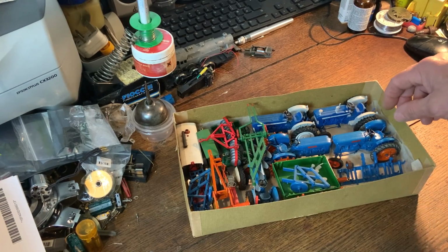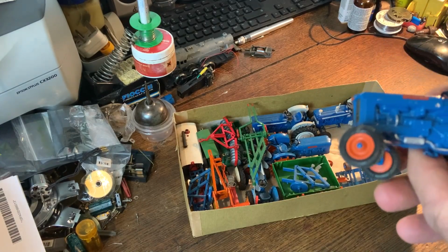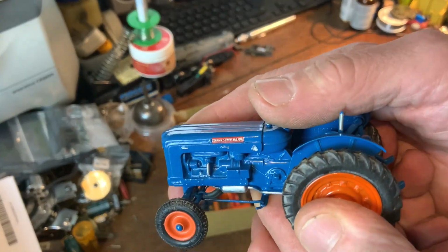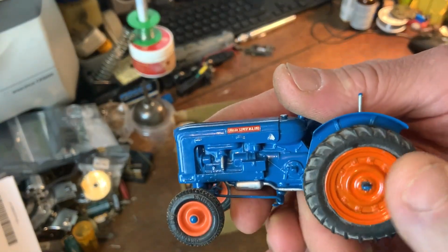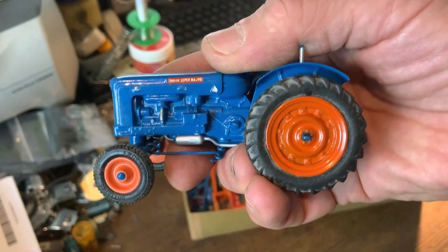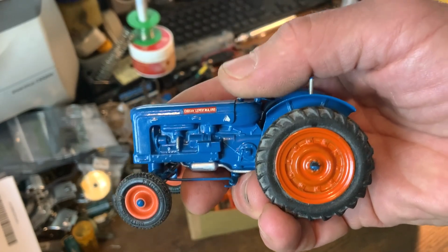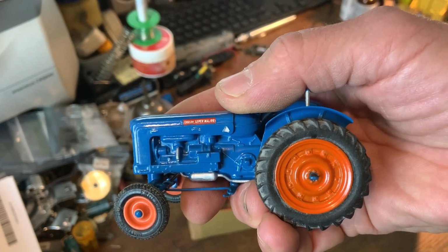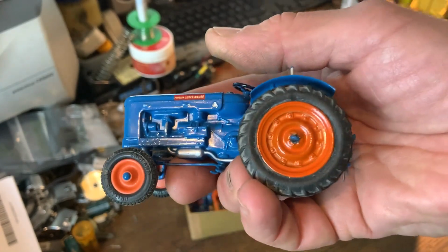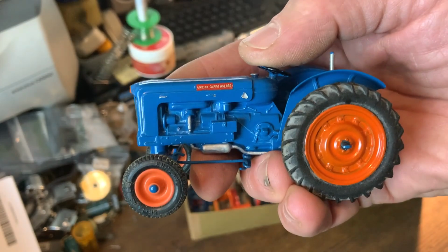And let's start with the earlier of the items in this box, probably from the early 1960s. This is a Fordson Super Major. Now the first tractor they produced, I believe, was a Fordson E27N, which was known as a high major. Now that would have been from the late 40s to the mid to late 50s, and then this one came along. Now I don't have one of the early ones, so I'm going to make do with this, but a lovely model.